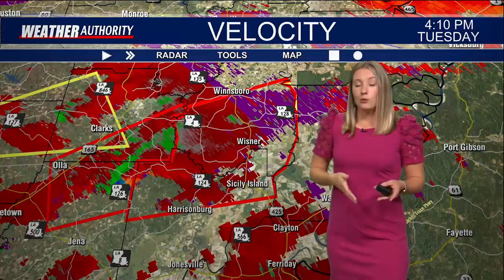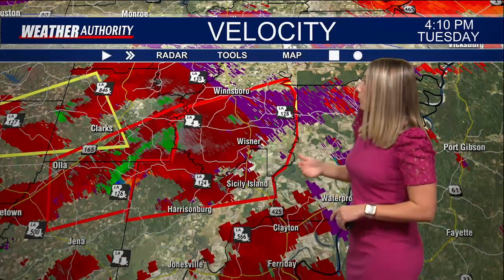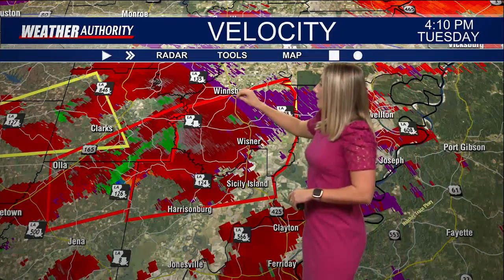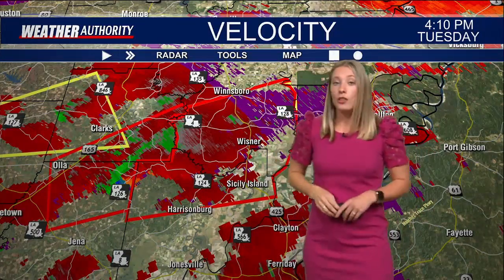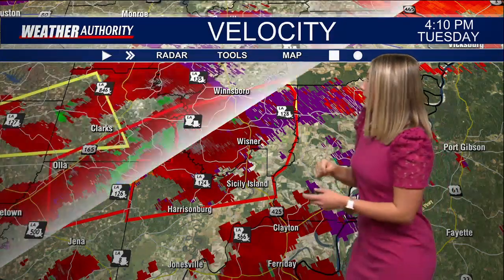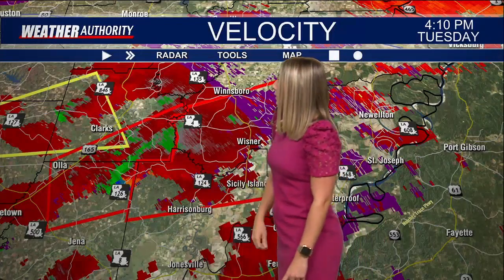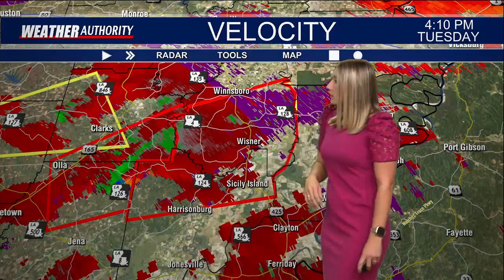If you live in Wisner, you need to make sure that you are getting in that safe place if you haven't already. Winsboro, this warning is just to your south, but we still need to watch. Potentially, you may need to move into your safe place as the system's moving in. Sicily Island, you're also in that, and Harrisonburg. Jake, do you have an update? No updates. Okay, thank you.